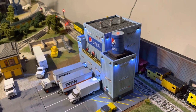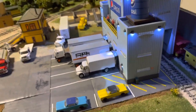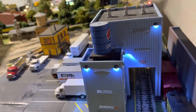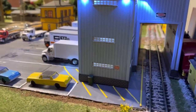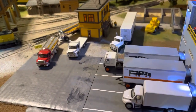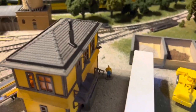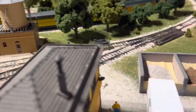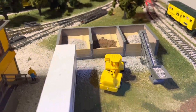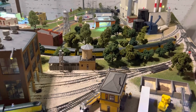This is the Pepsi plant, also from Menards. Like how that looks. I actually put paint on the light housing so that the light would shine down. You can see that. Coming up here, railroad yard office. We have water and sand here as well as at the other end of the layout. And we have storage here. Quite a bit of trees, and that pretty much takes care of the main stuff.